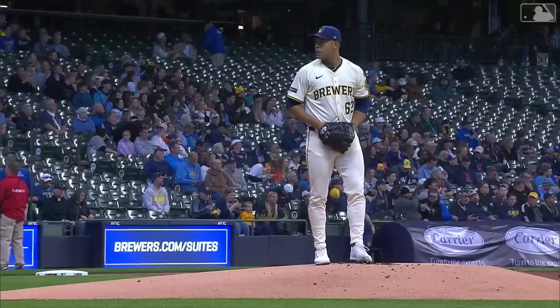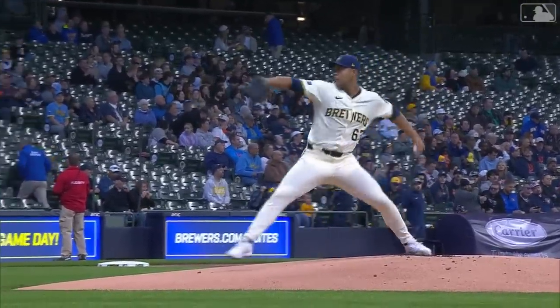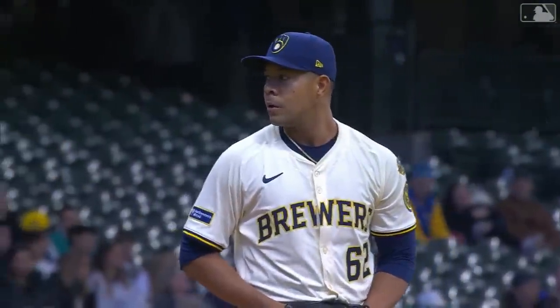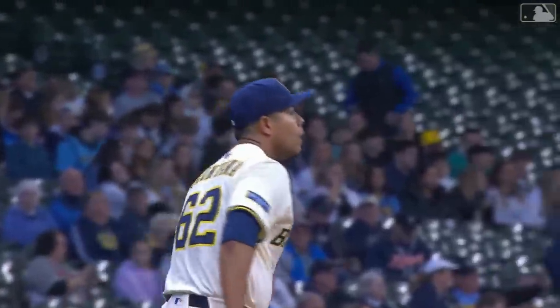And he was brilliant last time out against the Arizona Diamondbacks in Arizona on Friday. 7 innings of work, 4 hits given up, no earned runs, no walks, did punch out 2, got 9 ground ball outs. He was brilliant, faced 1 over the minimum. Let's see if he can repeat that performance against the Tigers today.